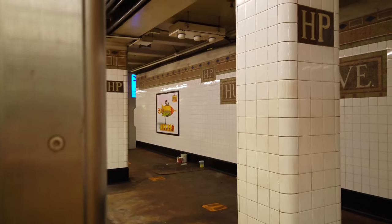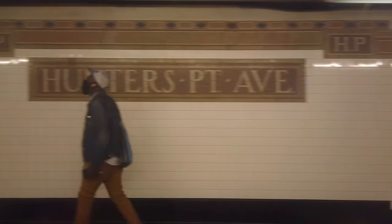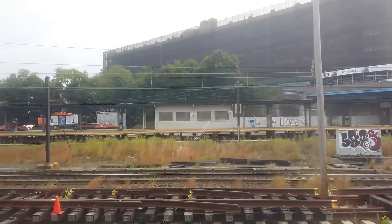Hunter's Point. More trash on the floor over there. You know, it's funny. I remember that there was like a month there where the MTA's, oh, okay, it's not trash. This guy's working on the, okay, my bad. It's gentlemen MTA construction workers working on the station. So, my bad on that. Keep up the good work, gentlemen. Ladies and gentlemen. Anyway, I remember there was like a month there where the MTA's like, you know what would be a good idea? No trash cans on the platforms. And that didn't work out.